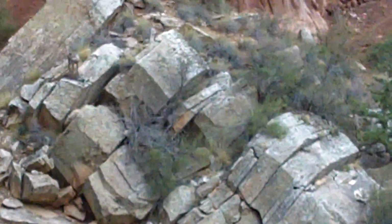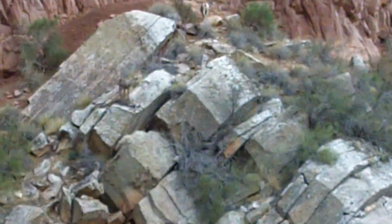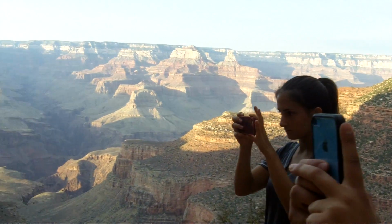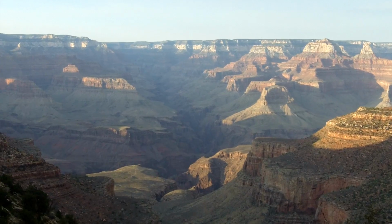More goats. There's 4 of them in there. Are those the ones we saw earlier? Can't really see them. There's the wilderness spotter. And there's a pretty awesome sunset setting up.